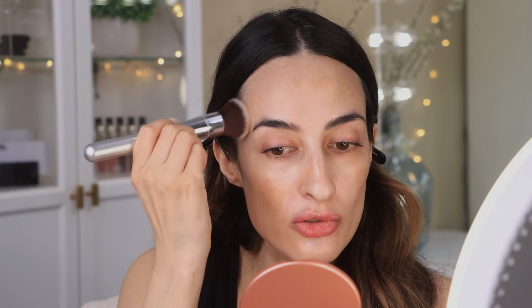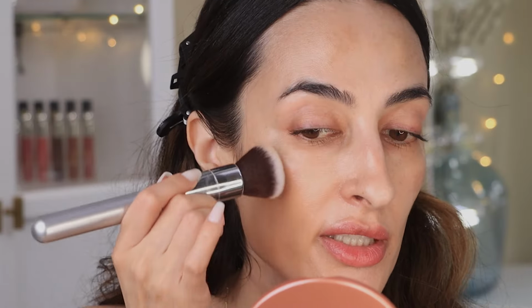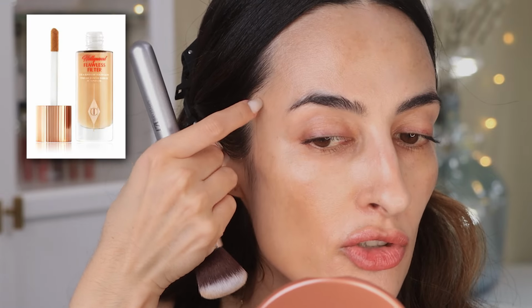And now I'm gonna use a dense brush. This one came in a set. It's from IT Cosmetics called Airbrush Blurring Foundation. I really like the effect so far. It's very similar to the Charlotte Tilbury Flawless Filter. Looks like it did give me a little bit of coverage, which is nice. And also the glow, it's not a Tin Man glow. I'm not looking metallic. It just looks like my skin is really hydrated, like I just had a facial.